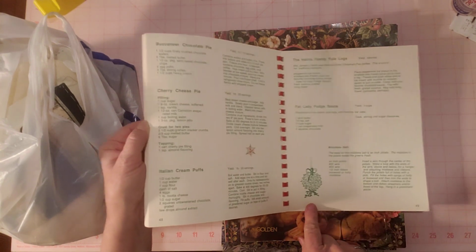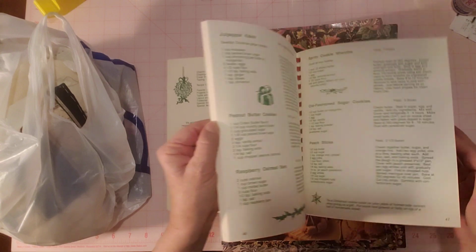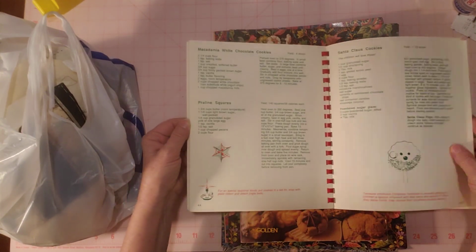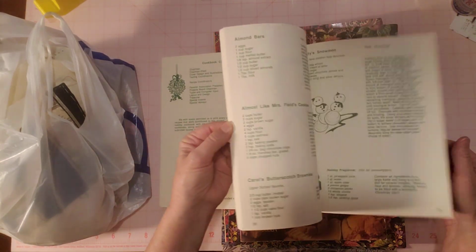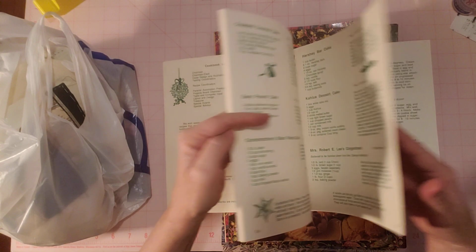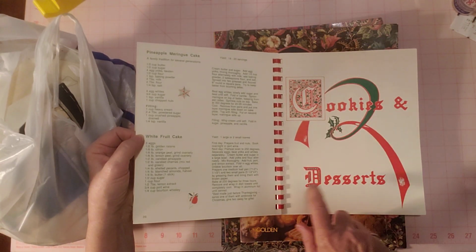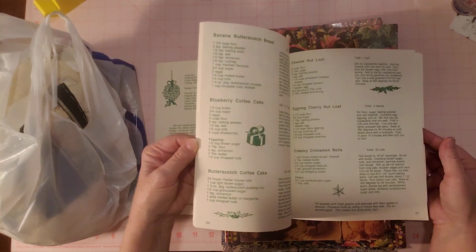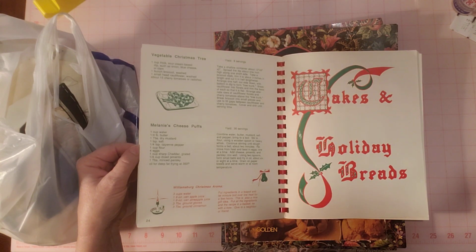Here's a little mistletoe, how to make a mistletoe ball, and lots of cute little recipes and graphics. See, here's some more red down here, some red print too. I just thought it was so cute. Oh wait, what did I see here? Oh, isn't that neat? Cookies and desserts. I just thought these would be beautiful pages for a journal, or if you want to keep it together, that's good too. Oh, the little title pages are so pretty.